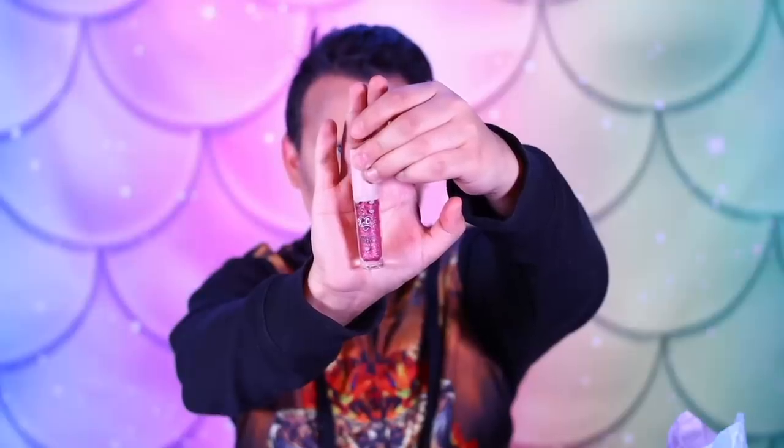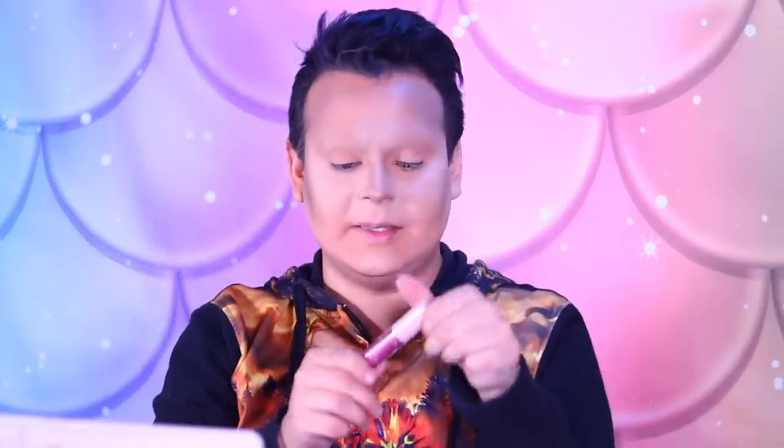This one is the Diamond Shards in Strike a Pose, and it looks like this. Ooh, alrighty, yeah, this is pink. I would definitely use this. Okay, I'm not gonna swatch it because I'm gonna use it. All right, so there's that one. Let's open up the other one.